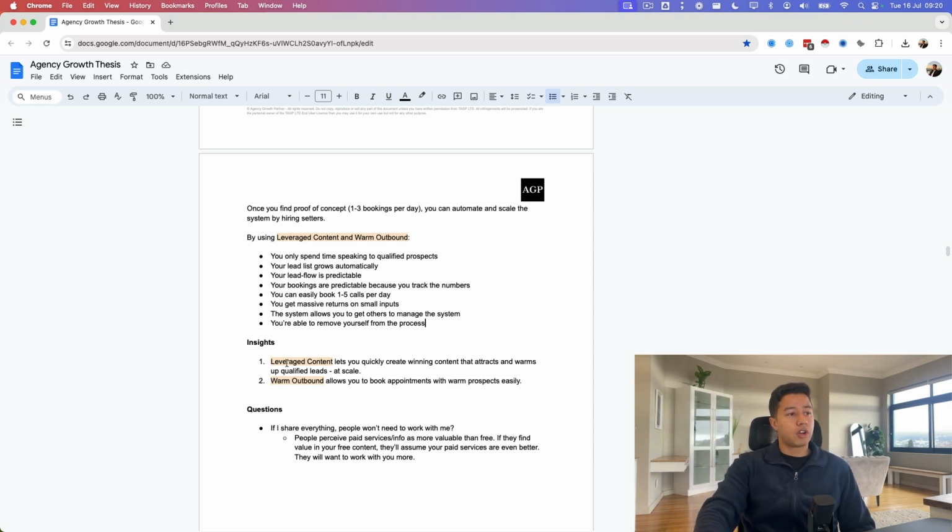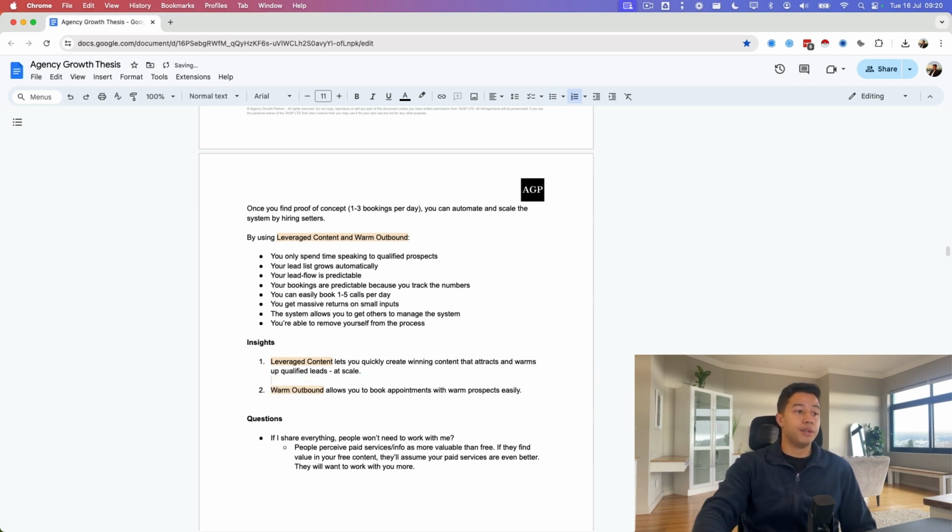So leveraged content lets you quickly create winning content that attracts and warms up qualified leads at scale. And then warm outbound allows you to book appointments with warm prospects easily. So these work together, and this is why it's so effective. You should be able to book at least 1 to 10 meetings per day using this.